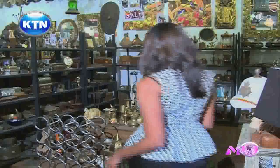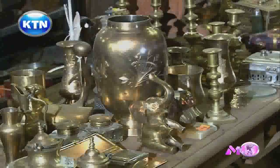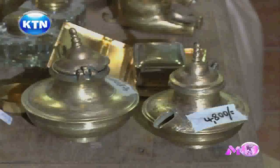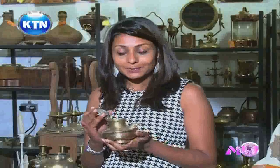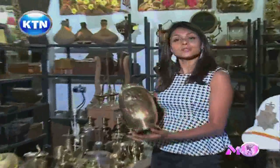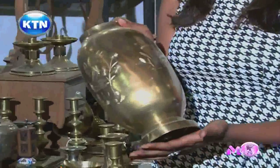In this section, we have knickknacks and a lot of brassware. We have old oil jars, which we once used to pour oil into little Aladdin lamps, but now you can still utilize them in the kitchens or as flower pots. We have old brass vases, which are absolutely beautiful and add that touch of gold that every house requires.